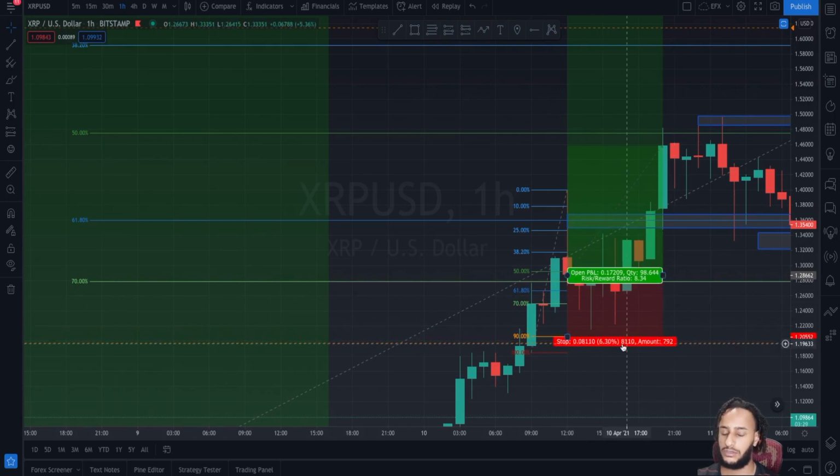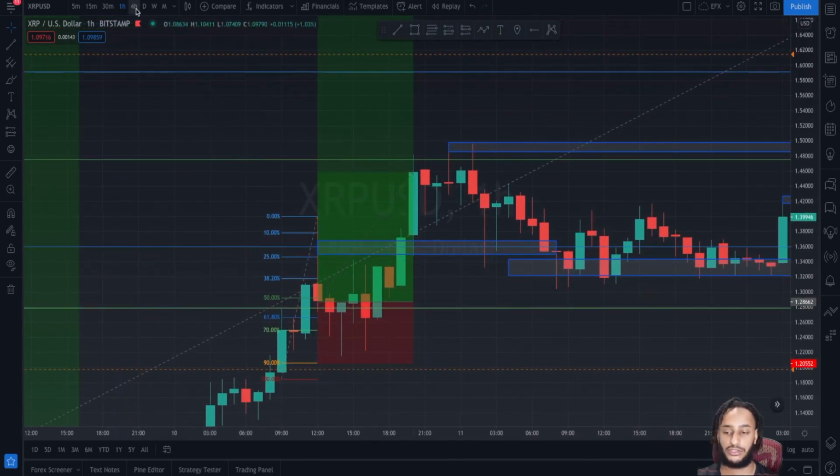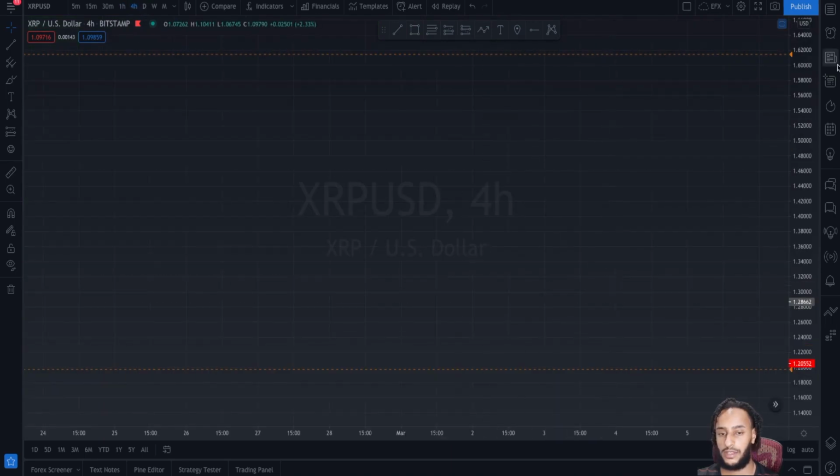If it hits 90, well, it's already close to the 100. But it didn't even hit 90. It was close, but then reversed back again. Then you can see what it did. I'll go to the 4 hour and show you guys what happened.